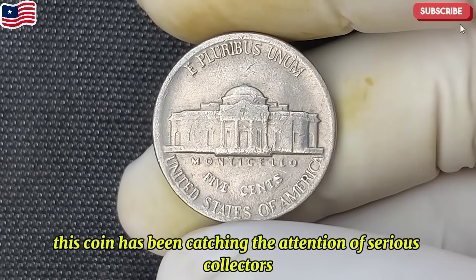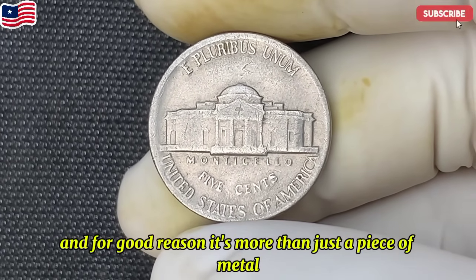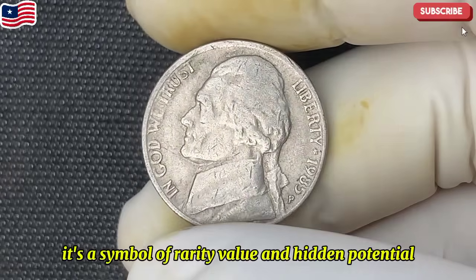This coin has been catching the attention of serious collectors, and for good reason. It's more than just a piece of metal. It's a symbol of rarity, value, and hidden potential.